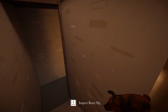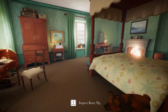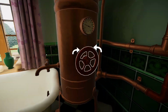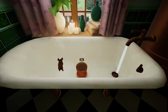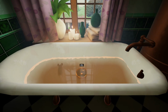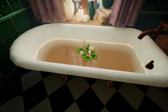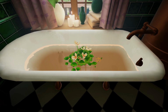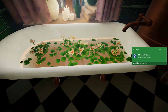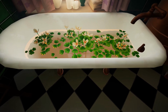Rusty pig. Okay, bear with me. I have a feeling I'm going to need this, Mr. Pig. And it was 25. We'll try this. Yes, I knew it. I knew there was something extra I had to do. Right. That is so pretty. And there we go. We've grown the Brook Chalice. Wow. And I really wanted to keep that flower.